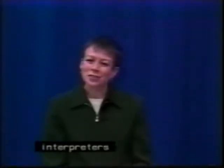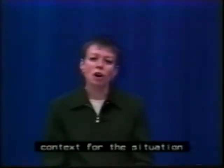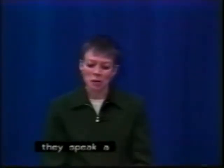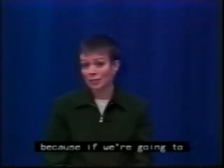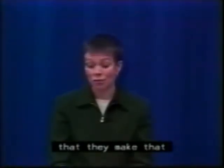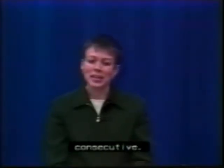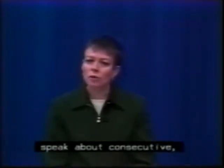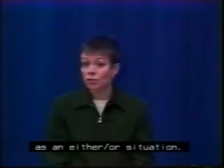The other factor that interpreters have raised is that when the interpreter lacks a context for the situation, they'll often resort to consecutive. And it's interesting when they speak about context, because if we're going to get to meaning-based work, it has to be in a contextual frame, and that's one of the ways that they make that decision for using consecutive. What I want to say as well is that when I speak about using consecutive, I'm not speaking about it as an either-or situation.